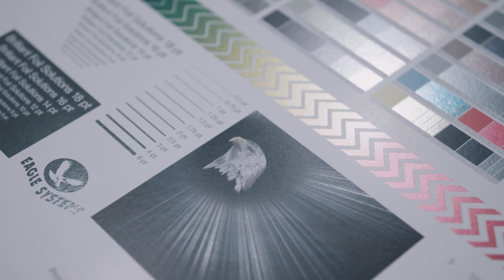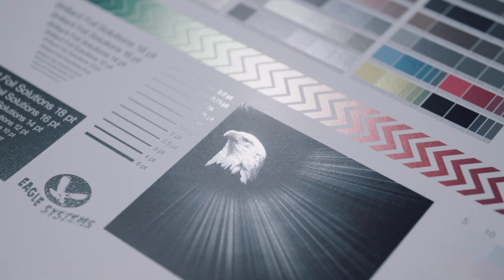So in one pass, we just did a job this weekend where we had both silver and gold foil, and people would look at that and say, well, you had to make 2 passes. No, you don't have to make 2 passes. It's 1 pass. It's selecting the right screen tint or the right spot color to overprint.